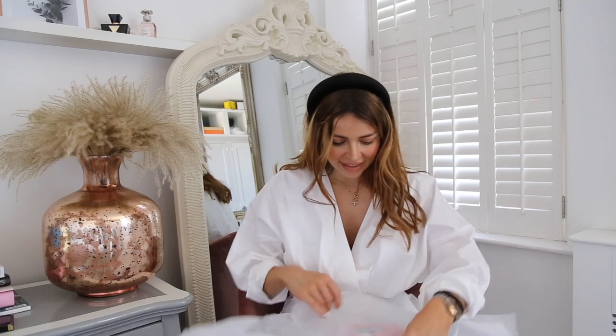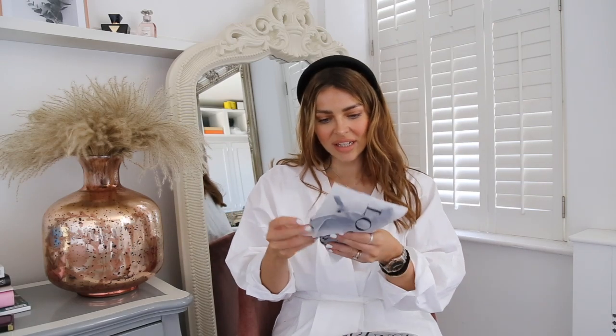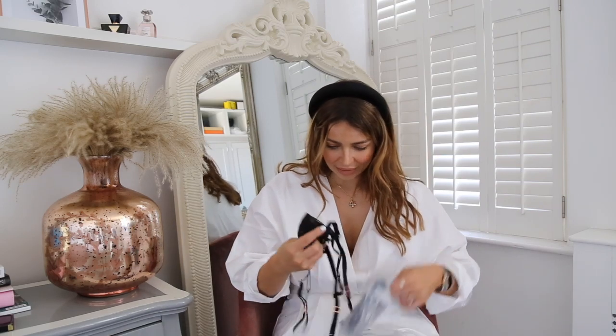Okay, next up, I think this is the intimate set. So I've not actually ordered one of their intimate sets before. So this is their range, which is a little bit more sexy, and they always look so, so pretty. So I thought I would try one of these as well. So let me get it all out. Oh my god, these are so lovely.